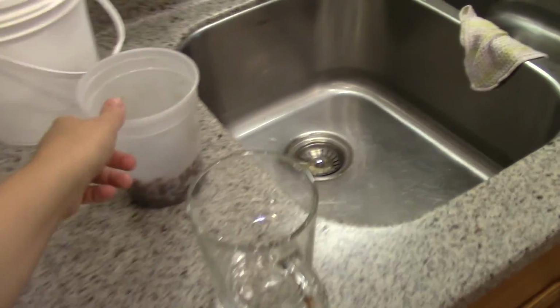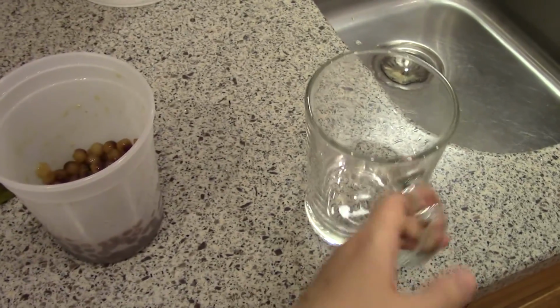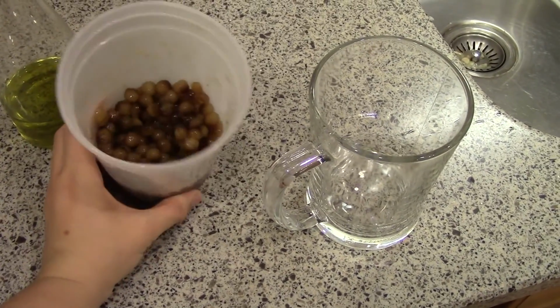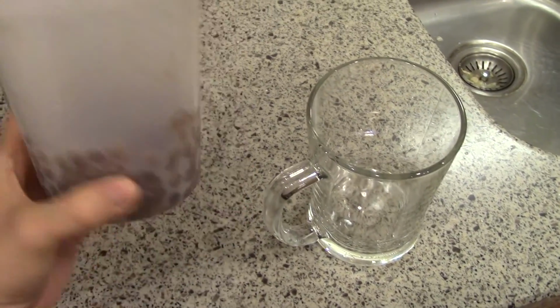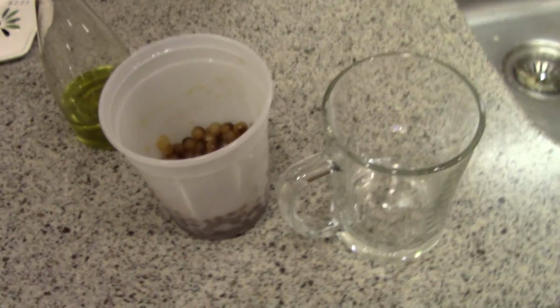And then I'm gonna make some bubble tea for me. So I have these bubbles that I cooked already. These are the long cook ones. I was getting the instant ones, but I like the long cook ones a little bit better. So I cook up a bunch, since they take like an hour and a half to cook. So let me get my tripod and I'll show you how to put this together.